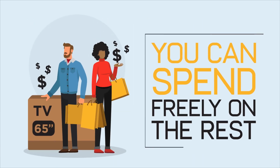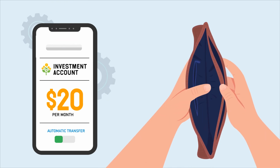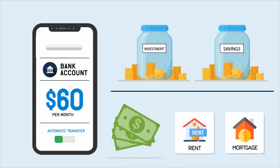Third, you can spend freely on the rest. By setting up an automatic transfer to trigger right after you get paid, it never feels like you had the money in the first place. Set up transfers for your investments and savings, set aside enough money for major bills like rent or a mortgage, then spend the rest freely until next month.